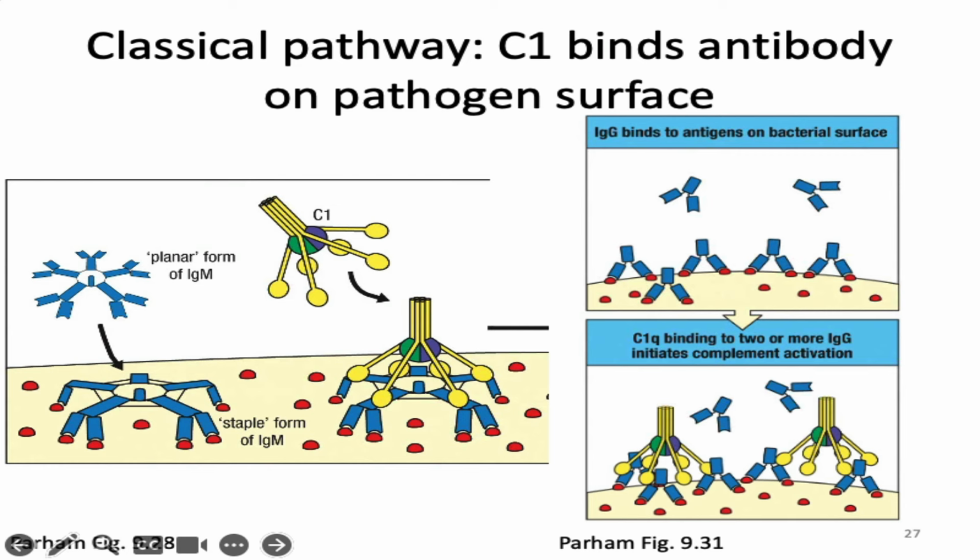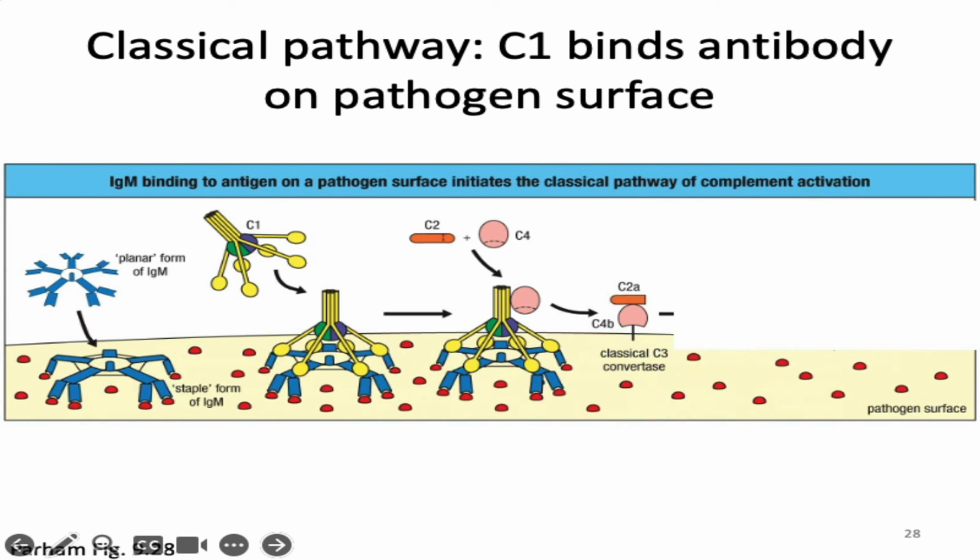Great question. So now C1 is an active protease. And C1 is going to cleave the next member of this pathway. This will be the hardest one for you to remember, because it makes you learn that immunologists don't know how to count. Because in a perfect world, it would be C2. But it's not. In fact, it is C4.